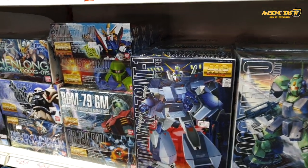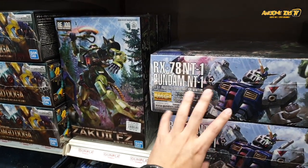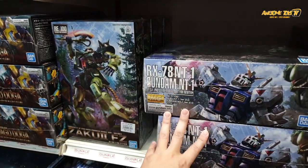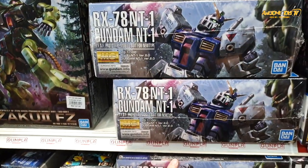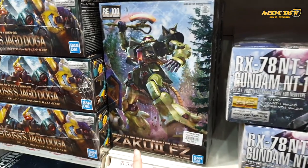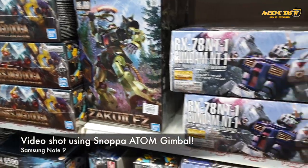And if you're wondering, hey, what about the new kits? Yes, it's just right at the bottom. I think they probably should have placed the new kits on top instead of placing it at the bottom. But the new Master Grade NT-1 is available here. Plenty of stocks right here. And also the new Zaku 2 FZ Reborn 1100 series as well.